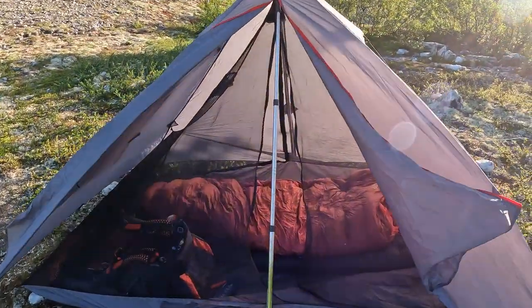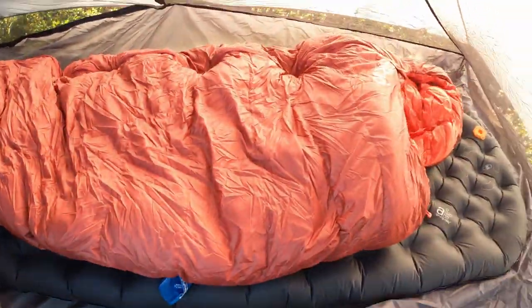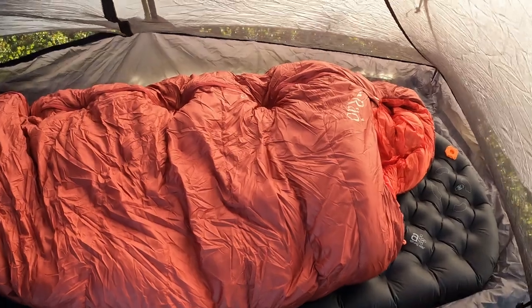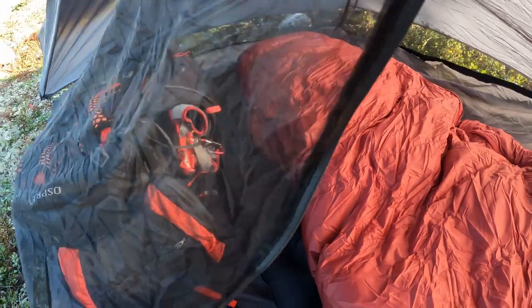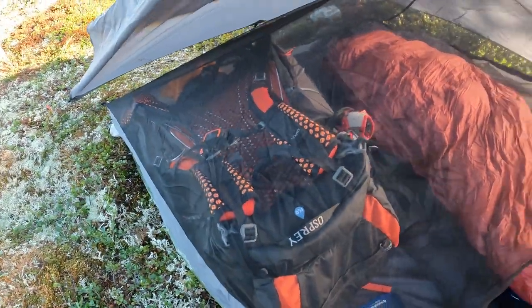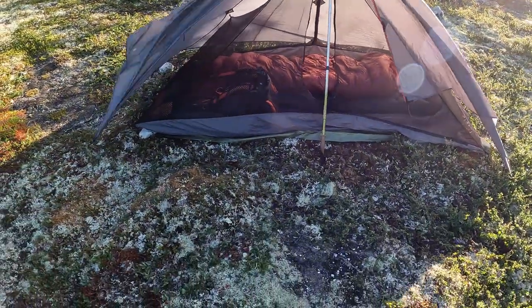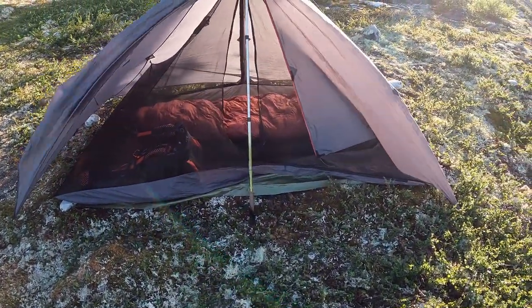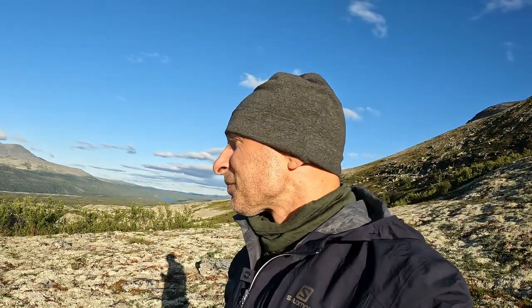So inside, I got the Xterm Extreme and the Rab 900 for tonight. It's gonna get chilly, probably down to near zero. Got the bag in there, plenty of room in the bag down at the bottom. Yeah, that's kind of what the setup looks like. Nothing extraordinary, nothing huge.